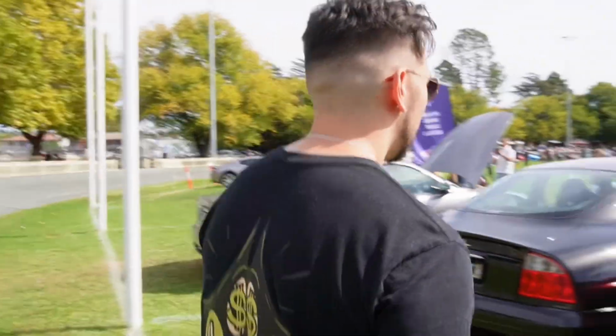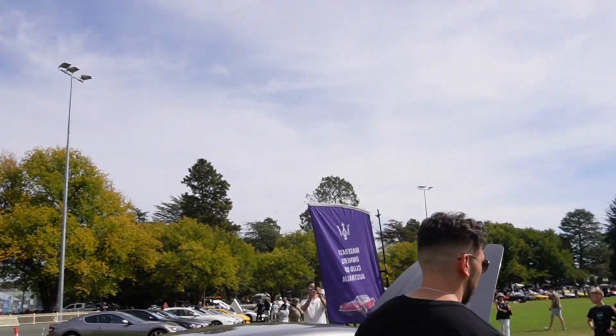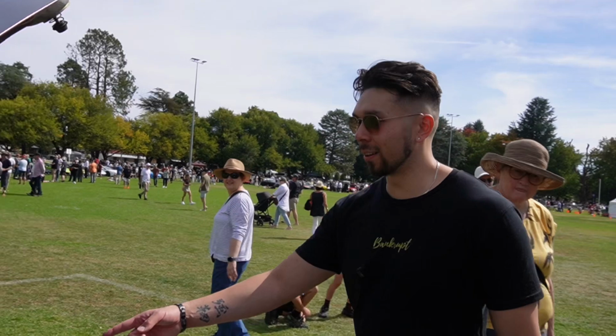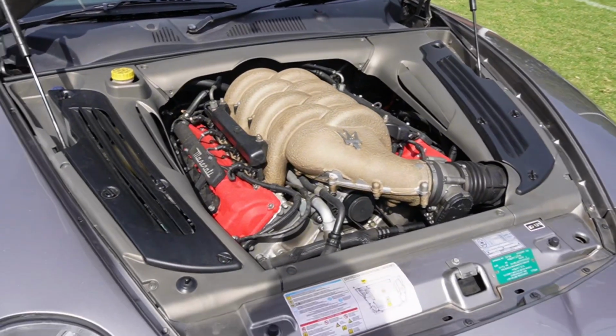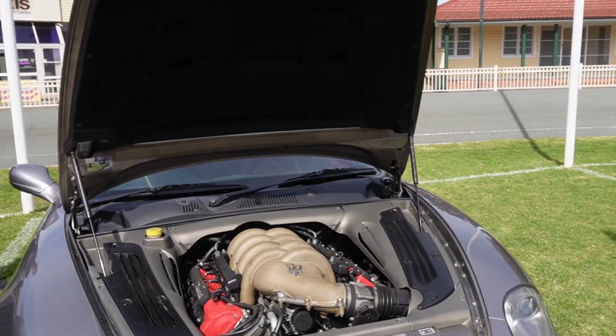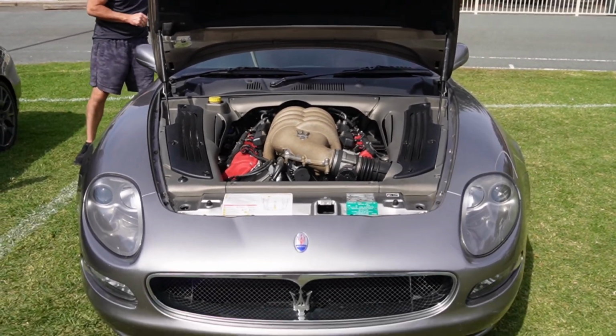And when I say F430 motor in these cars, I'm not lying. Just look at how huge they look sitting in the front like that. I mean, come on. Look at that. Very nice. I would never be able to afford to maintain one of these, but good for you if you can.